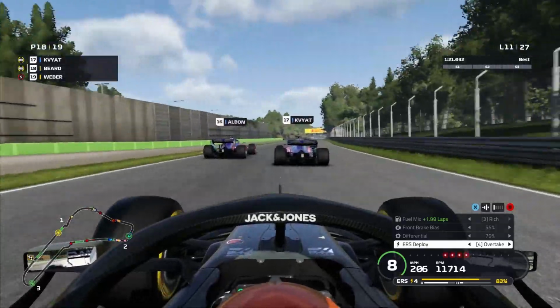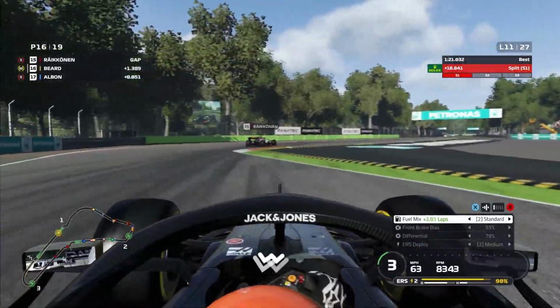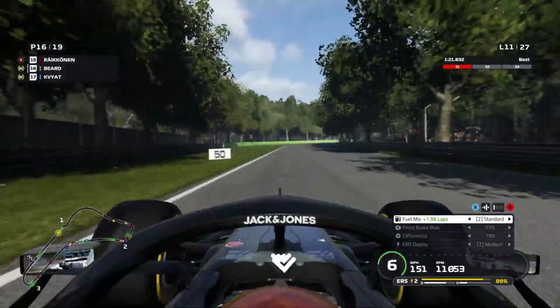But Albon and Kvyat, though, remember the good old days where we used to fight these guys straight at the inside of the pair of them there as we head now down in towards the second chicane there, just a little bit deep on the brakes. They actually dip a wheel into the gravel trap there. Kvyat thinks about having a look up the inside.